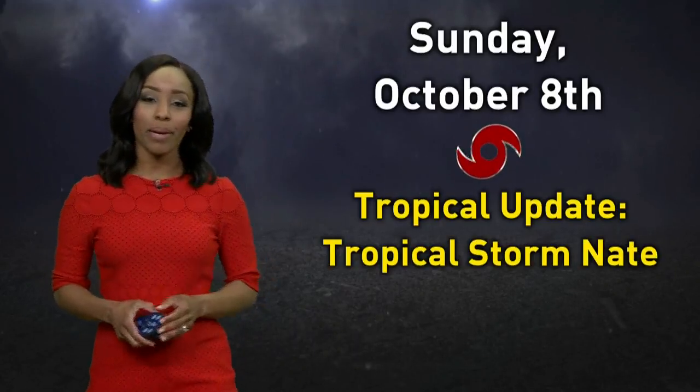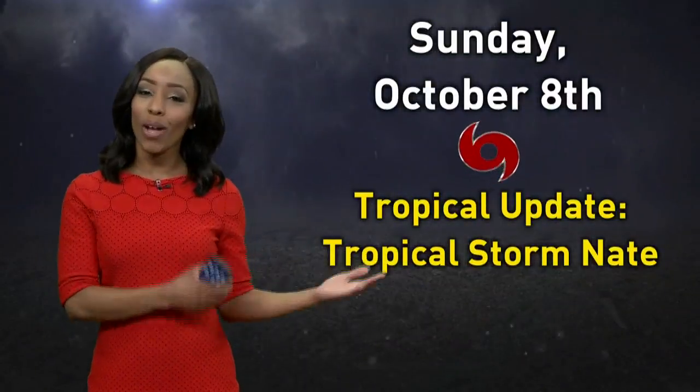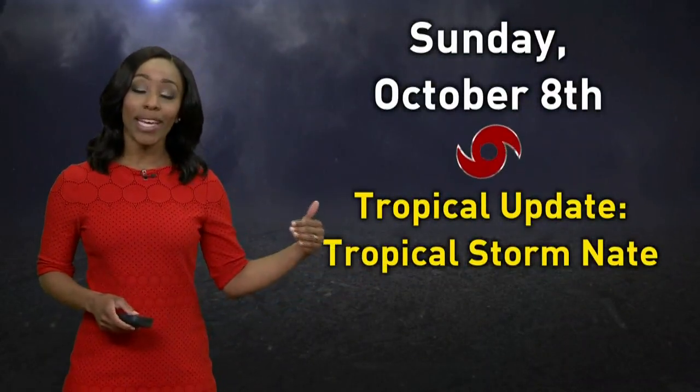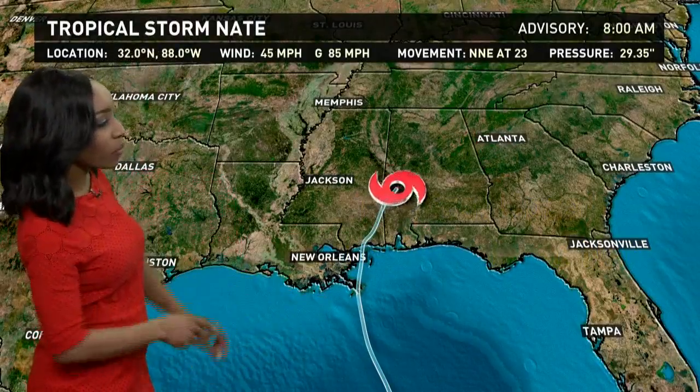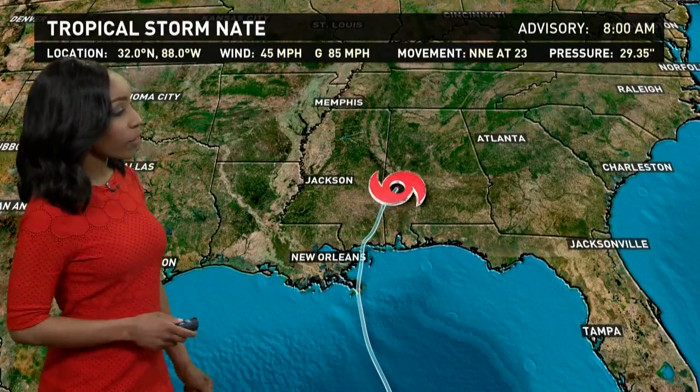Good Sunday morning, everybody. I want to bring you an update on Tropical Storm Nate. So it's no longer a hurricane. It actually has weakened significantly overnight last night. So it was a Category 1 when it made landfall as it sat over the very warm waters of the Gulf of Mexico. Now it's sitting right along the border of Mississippi and Alabama as a tropical storm.